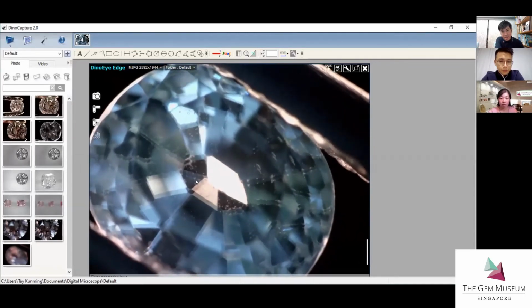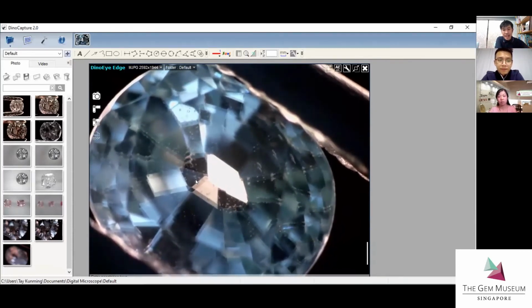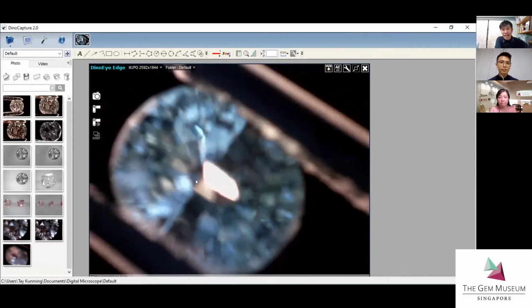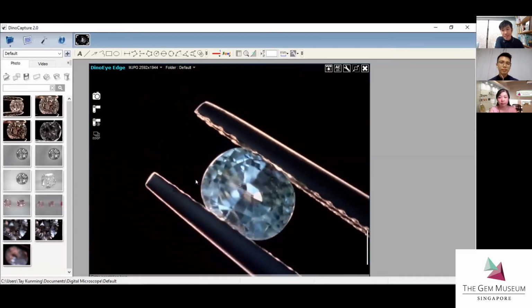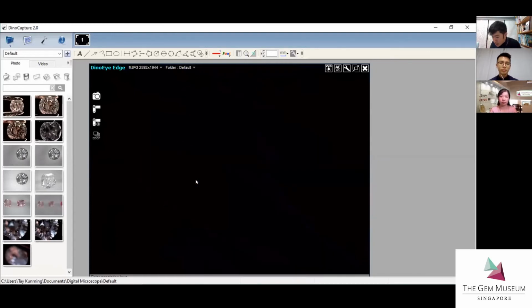Zircon color is also sensitive. When you put this under UV light, the color faded, I had an experience before. If you put colored zircons under sunlight, they will also fade because sunlight has UV. One of the ways to bring back the color is to heat it up again.